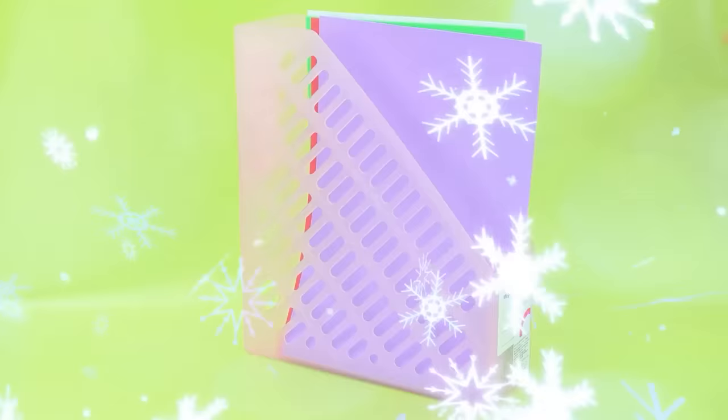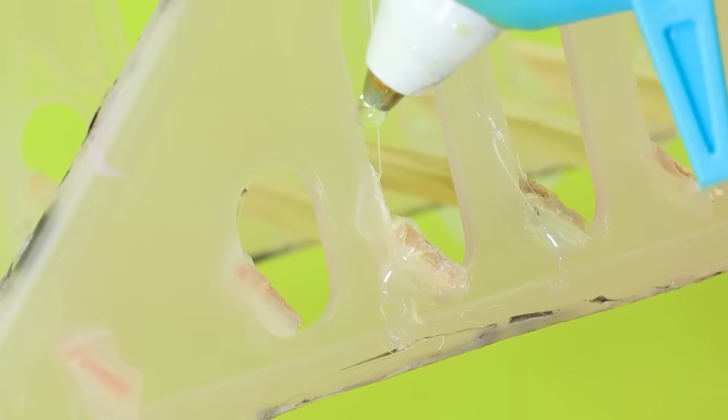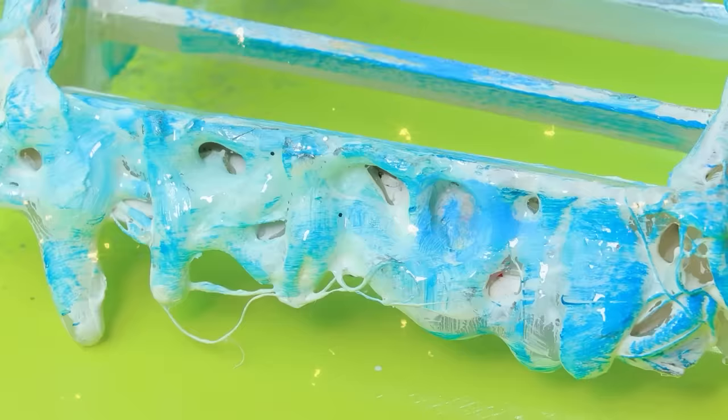For a new craft, use a holder. Cut it diagonally. Build wooden steps. Now we got a ladder. Apply streaks with hot glue. Sprinkle the sticky layer with glitter. We got an ice staircase.